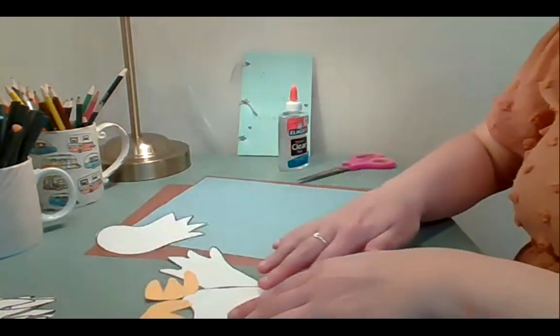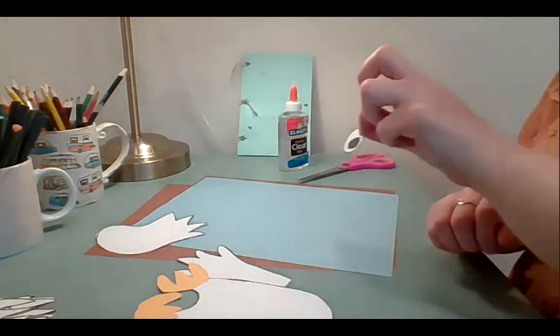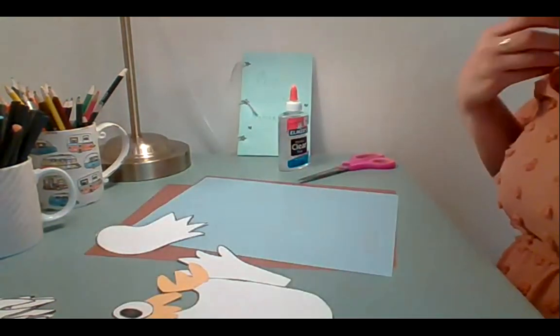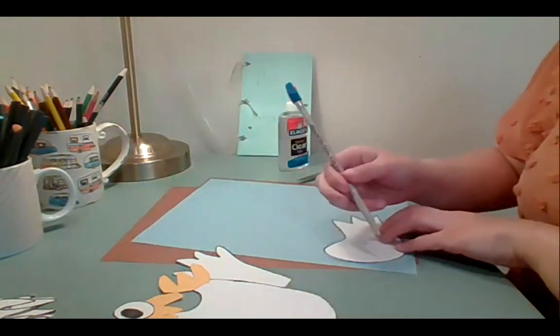Right? I got my feet and my beak down. Now your eye, you just get to keep by itself. It doesn't need anything. It doesn't get another color. Time to do the head of my eagle.